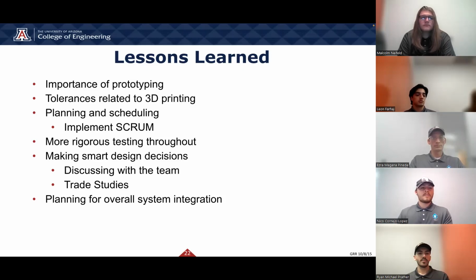Another thing we had was planning and scheduling. A good way to combat this would be implementing Scrum. Next thing was more rigorous testing throughout. We did a lot of our testing towards the end. However, this could have saved us more time and stress if we did it throughout the project.